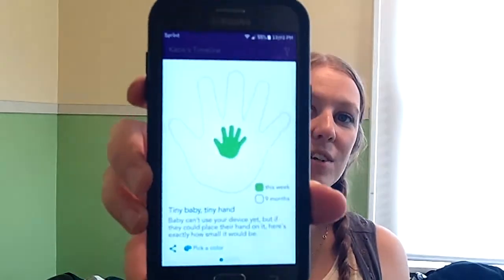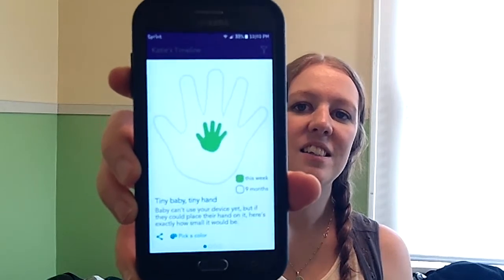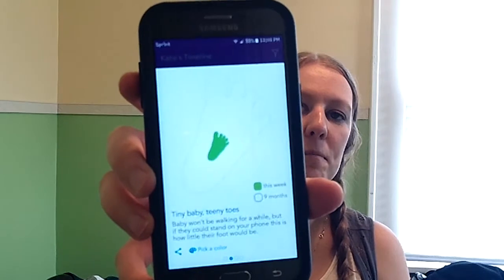Also, I thought this was cool, which I've showed you before, and you might have the app if you're pregnant. The white outline shows how big the baby's hand is going to be when they're born, I think, at 9 months. And the green shows how big it is now, and it just seems like it's getting so big. That's the hand, how big it is now. It's so exciting.